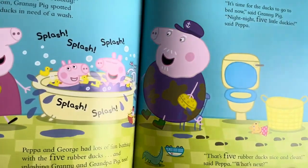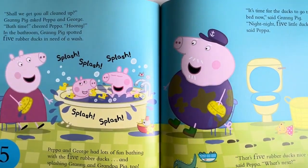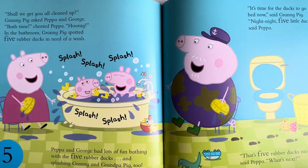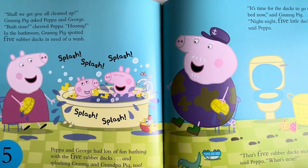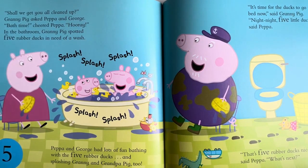"Shall we get you all cleaned up?" Granny Pig asked Peppa and George. "Bath time," cheered Peppa. "Hooray!" In the bathroom, Granny Pig spotted 5 rubber ducks in need of a wash. Splash, splash, splash. Peppa and George had lots of fun bathing with the 5 rubber ducks and splashing Granny and Grandpa Pig too.